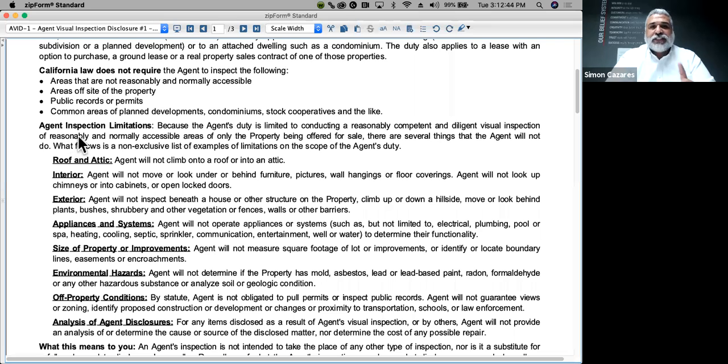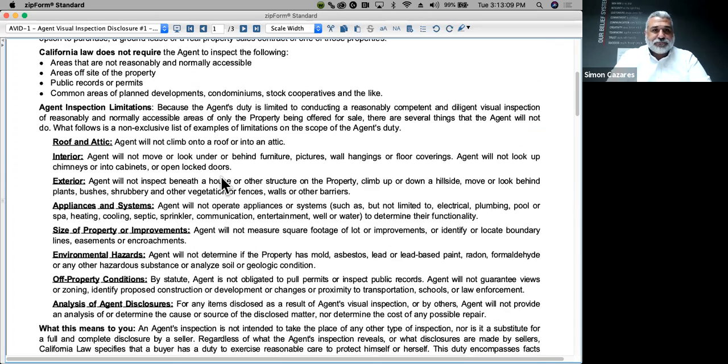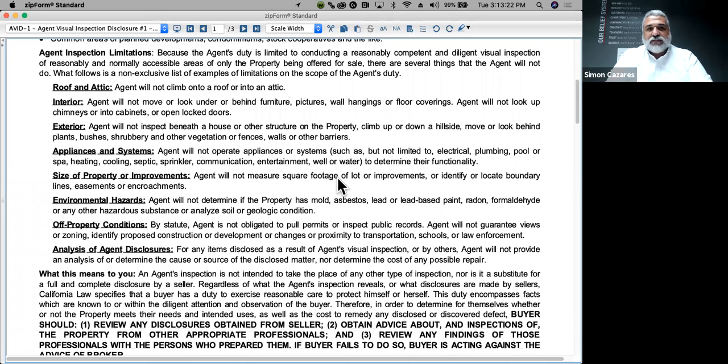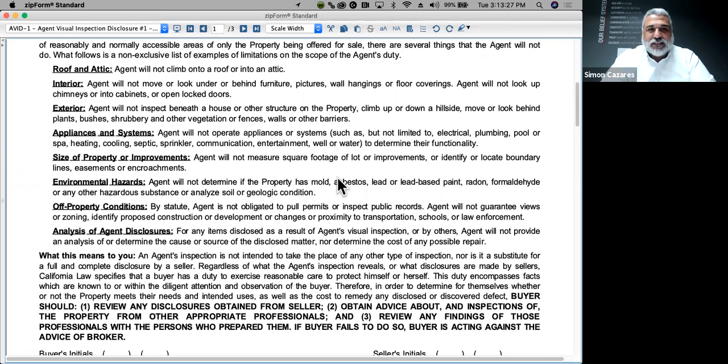And then what I like is the agent's inspection limitations, because the agent's duty is limited to conducting a reasonable, competent, and diligent visual inspection of reasonably and normally accessible areas of only the property being offered for sale. There are several things that the agent will not do. What follows is a non-exclusive list of examples of limitations on the scope of the agent's duty. And it goes to roof or attics. Agents will not climb into a roof or an attic. Interior, agents will not move, look under, or behind furniture, pictures, wall hangings. So it goes through the motions of things that an agent will not do. That is not our job, folks, okay? Even though it seems like sometimes we're doing more and above and beyond than we should. And this is why I want to make sure that you are crystal clear of what your job title is and what your job title is not, okay?